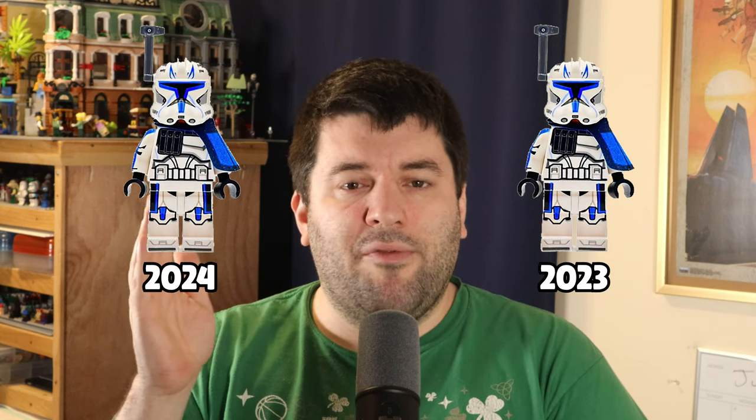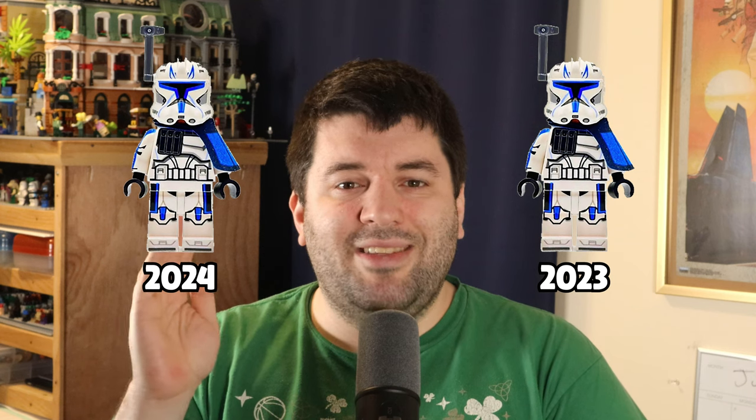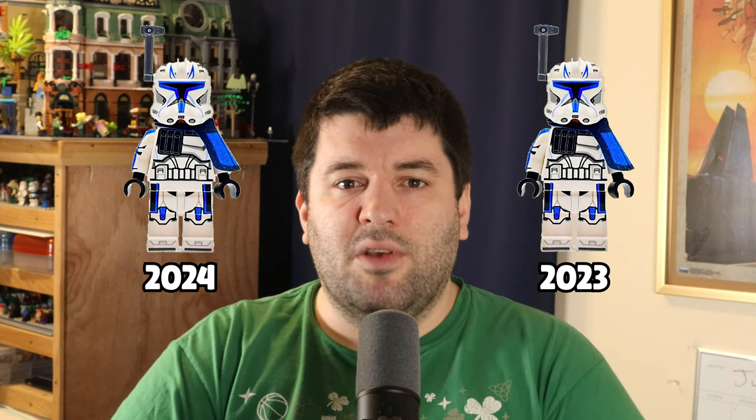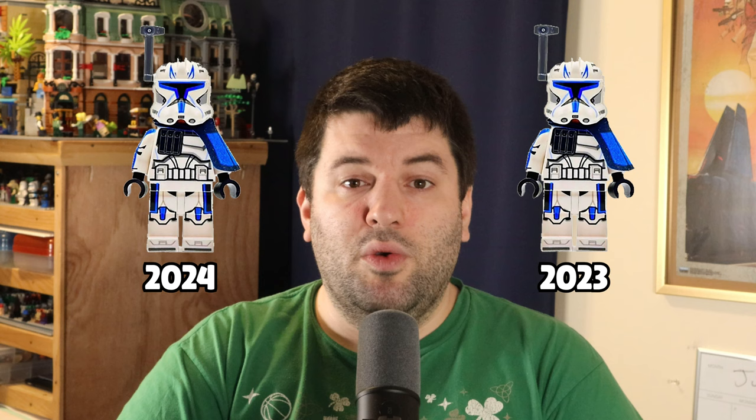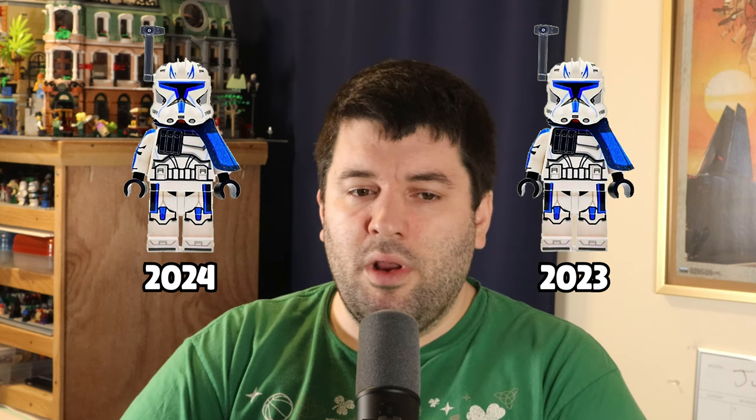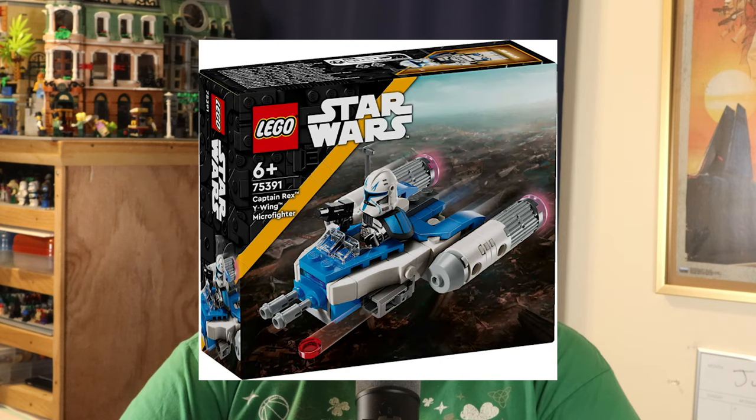This one right here, however, is slightly newer, and for a very important reason, it is infinitely, infinitely better than this one right here. So let's take a look at these two minifigures. Let's go ahead and break it down. This one right here is newly released in 2024. It comes from set 75391, and that is the Captain Rex Y-Wing Microfighter.